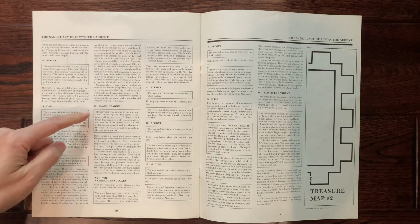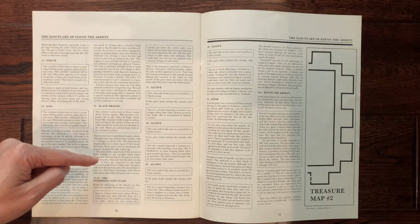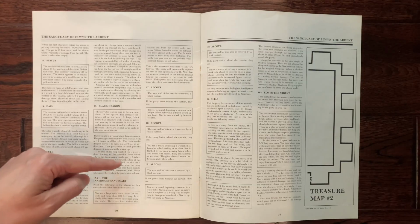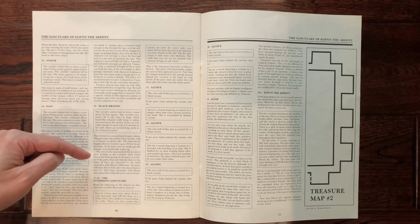Room 16 has a black dragon. It's a young black dragon. It basically is very sleepy and chained to the wall. Your player characters right now can avoid the black dragon, but later on we'll probably have to fight this dragon, as Alwyn will try to make her escape with this black dragon protecting her.